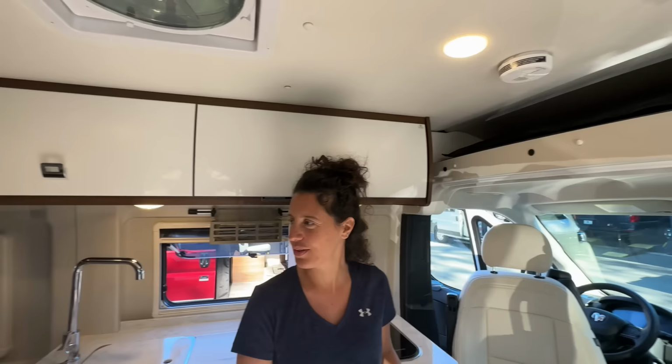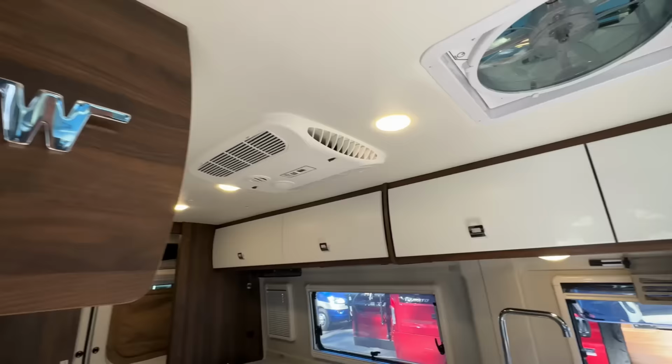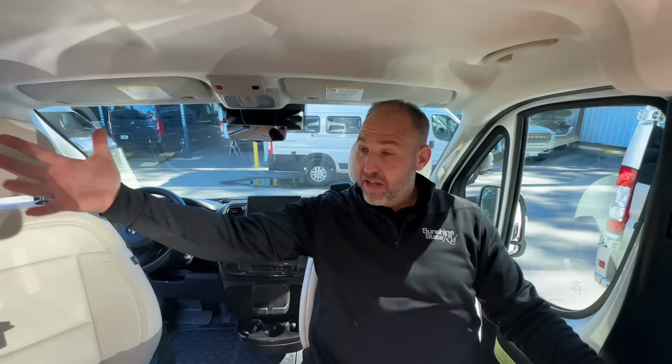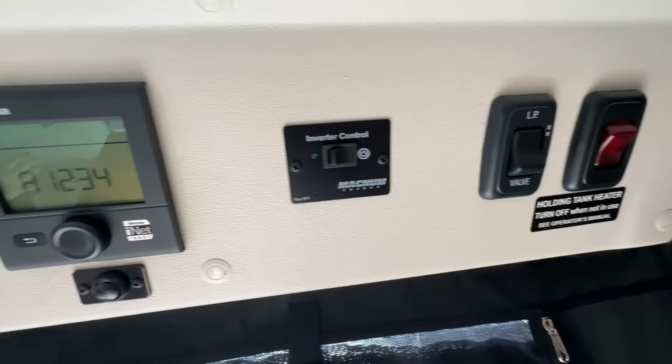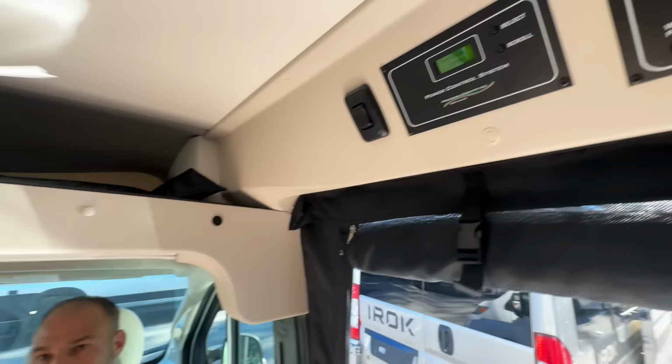So what do we got for AC? We got a nice fan here. So the G model that we just looked at is the lithium model. And they make the GL, is G with lithium, or the G is just the G with the generator. This is a K. And they also make a KL with lithium. Okay. So this does not have lithium. This has the ultra quiet, the same generator you guys have, the quiet Onan generator. Which is an excellent generator, by the way.